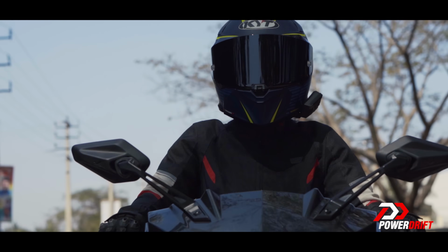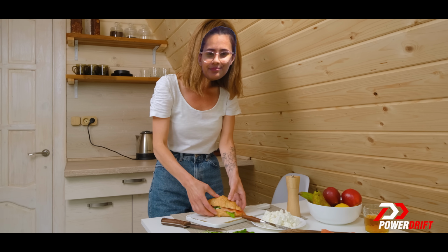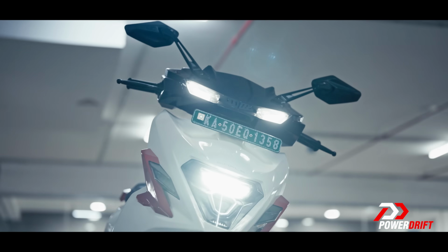Now, you know what's simple? Waking up in the morning, that's simple. Making a sandwich? Simple. But making an electric scooter and one that stands out?